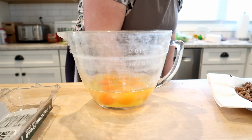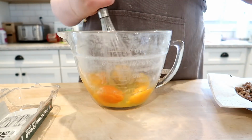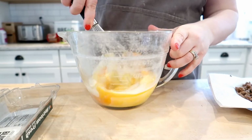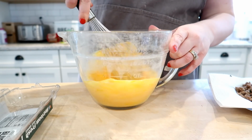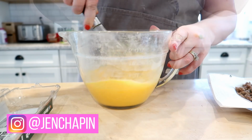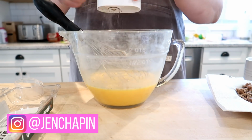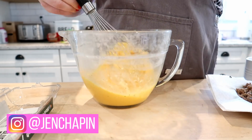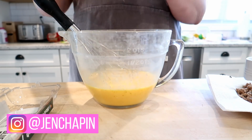So once all the eggs are cracked into the bowl, I'm just going to give those a whisk. And then the recipe calls for heavy cream, but I didn't have any of that on hand, so I just used whole milk. A lot of times when I'm making keto recipes, if I'm not obviously doing keto and I'm not super concerned about the carbs, I do use milk instead of heavy whipping cream, and it normally turns out fine.